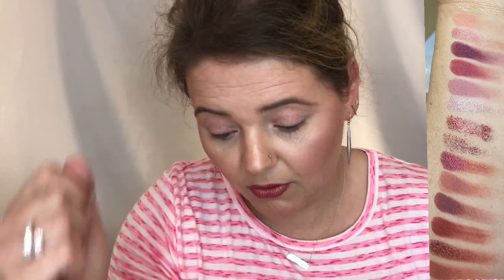Very pretty, very pigmented, very beautiful on the skin. The next color is another one of the reflect shades. This is color Blank, but it's Daydream in the Huda palette.